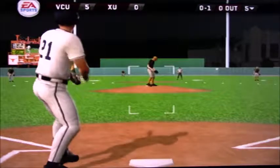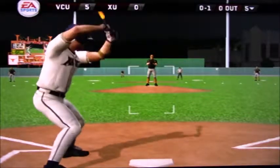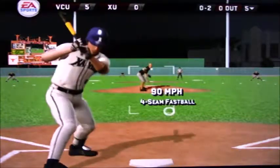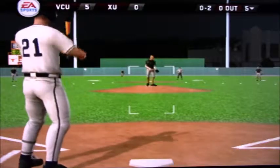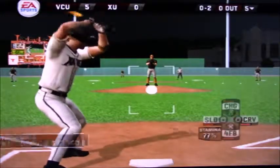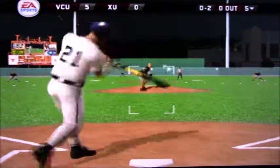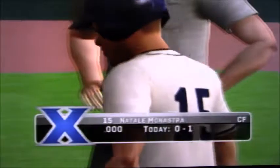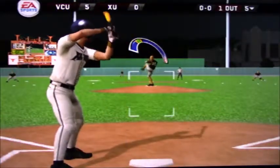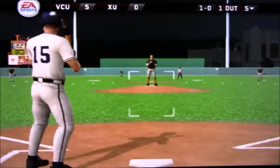Swung on and missed. It was a breaking ball away. Two. There's a fastball on the knees at the corner. 0-2. Number 10 is feeding the batters crumbs out there. Missed with a breaking pitch.